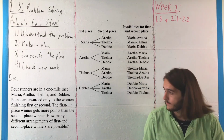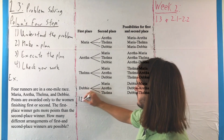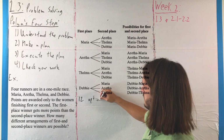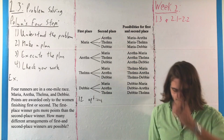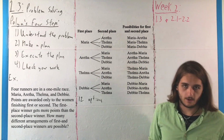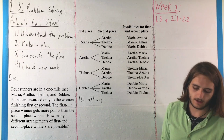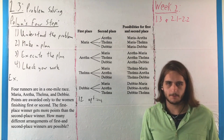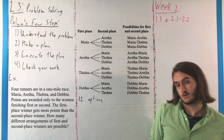Count those all off, and like we said earlier, we have 12 total options. Anyway, this is essentially how we'd approach a problem like this. If you want to see it in a different way, you don't have to use the diagram, but that's probably the way I'd approach it, at least until we get more comfortable with the advanced counting methods that we're going to see later.